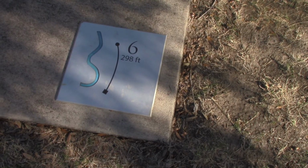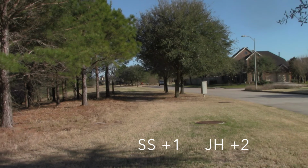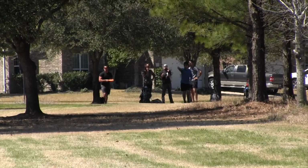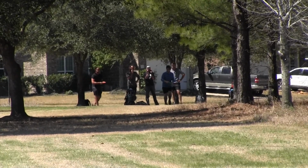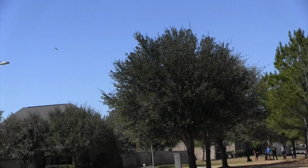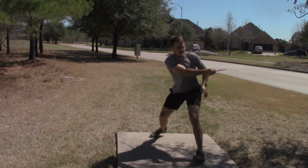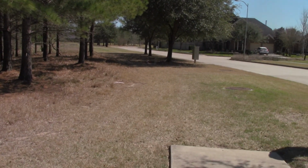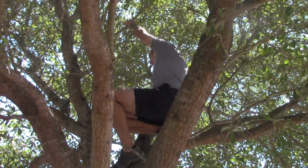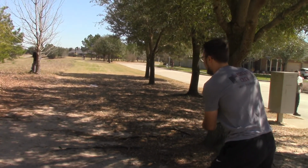Wasn't expecting it. Hole 6, 298. This gap can really get you. So I'm going to elect to just throw around those trees. Hopefully skip back in safe. And that's all I was trying to do. Joe trying to get aggressive. He's going to pay the price. And he's going to be forced to climb the tree as a punishment. Yeah. We don't mess around on this channel.